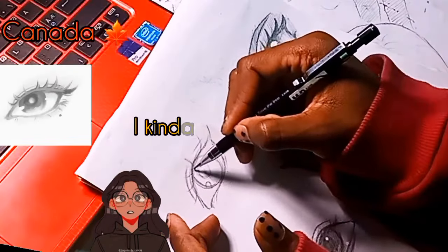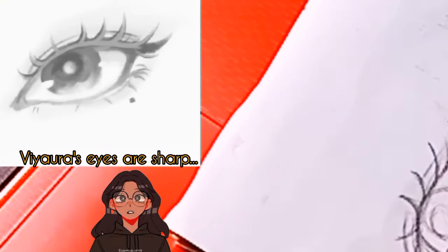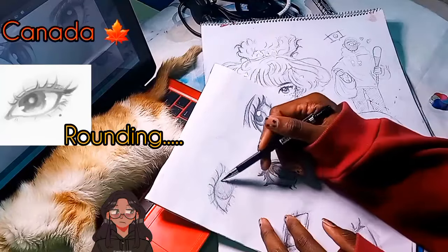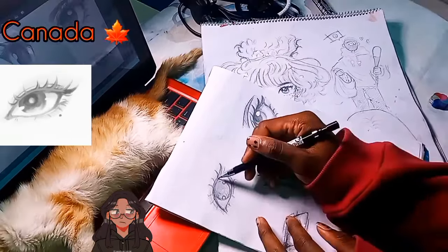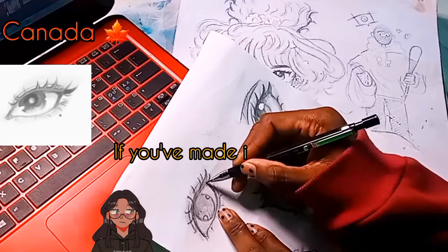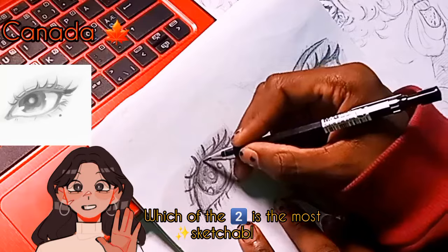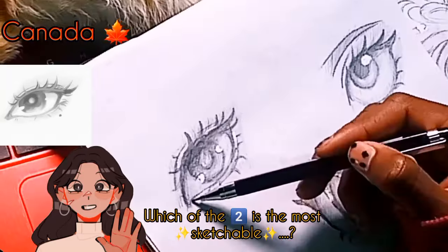In some kind of way, I feel it's going to come out terrible. Viora's eyes are quite sharp, but mine look a little bit roundish. Anyway, let's get to it. We're going to add some more details and then add our shading as I did earlier. And if you have made it this far, I have a question for you. As you can see, the American eye and the Russian eye are literally facing each other. Tell me which one you think is the most beautiful.